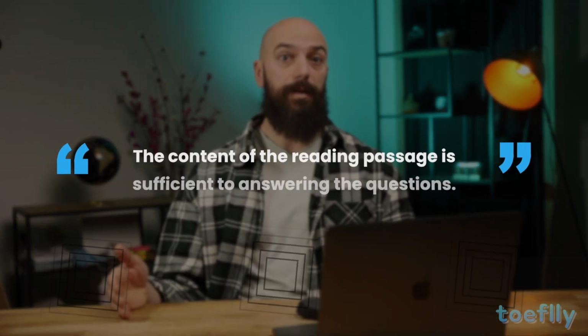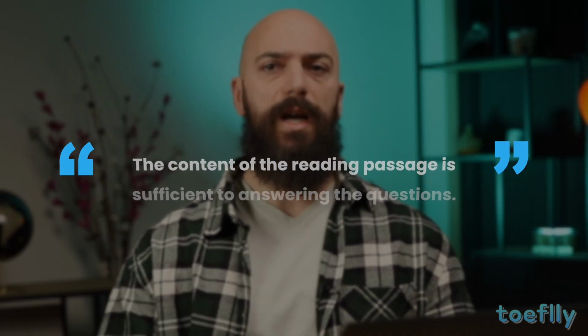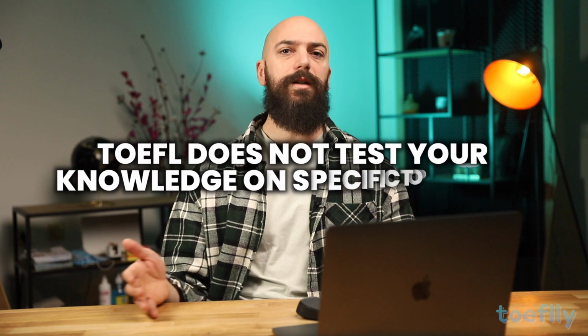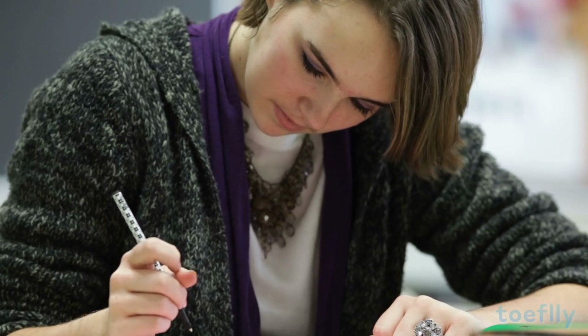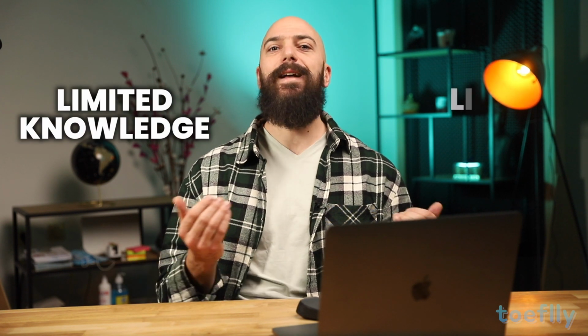In fact, it is better not to rely on specialist knowledge when answering the questions. What is contained within the reading passage is sufficient enough for you to be able to answer each question correctly. The same is true for all other skills that will be tested. The TOEFL test does not test your knowledge on any specific topic, nor is it a test of your honesty. It tests your ability to use English language to communicate and draw logical conclusions based on the main idea presented. By testing precisely these skills, TOEFL tests your ability to select correct answer choices when you have limited knowledge regarding the content and limited time.